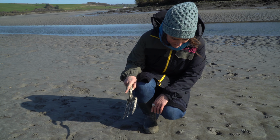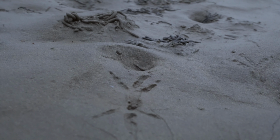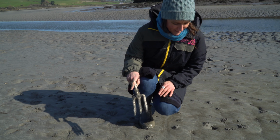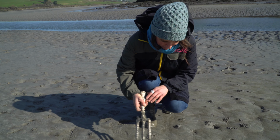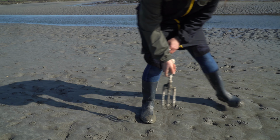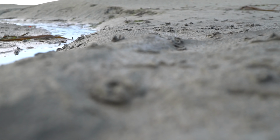There might have been a bird here before me because I can see lots of bird footprints here, so they might have gotten all the worms already, but let's have a go anyway. We'll have a dig and see what we find. So let's see a good one here. Try down here maybe.